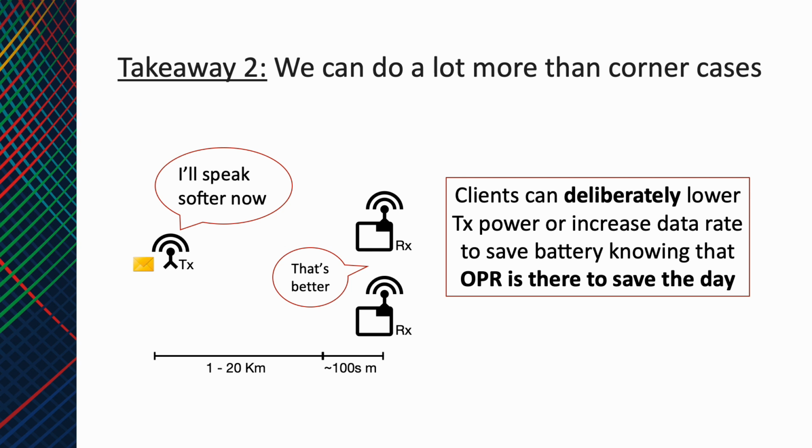On the other hand, I want to emphasize that OPR can improve performance for a lot more than just the corner cases I showed you and the battery life savings that comes with avoiding the retransmissions. Here's what I mean. Now that the clients know that OPR exists in the network, we can instruct them to either lower the transmit power or speed up their data rates. This means that they can now save precious battery life in the knowledge that OPR will take care of the rest. Not only that, but this also frees up airtime on the spectrum, which increases the overall capacity. In other words, our approach can benefit all clients and neighborhood networks, not just the ones with bad coverage.